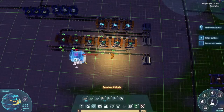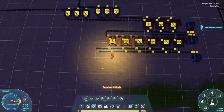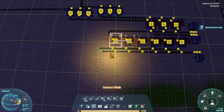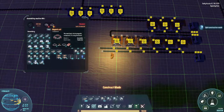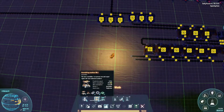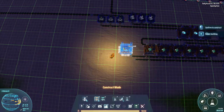Drag him down. So that'll be our greens with some magnetic coils. We're going to need 3 of those a second out of this, which means 2 machines minimum. And I think we will just do the 2 machines. Yes.